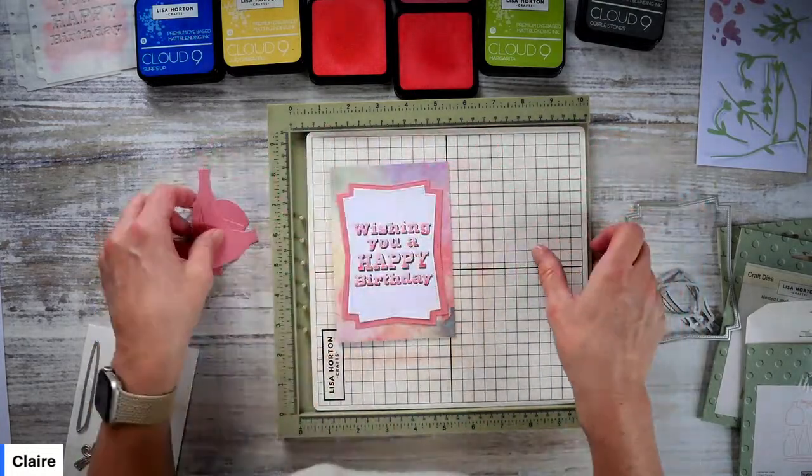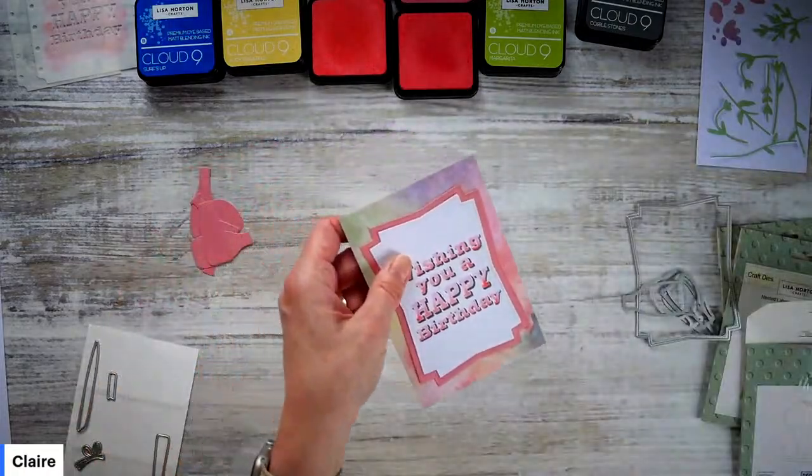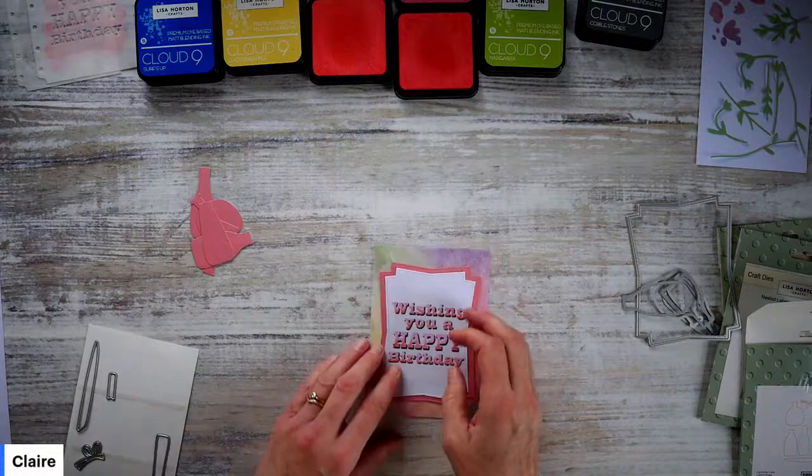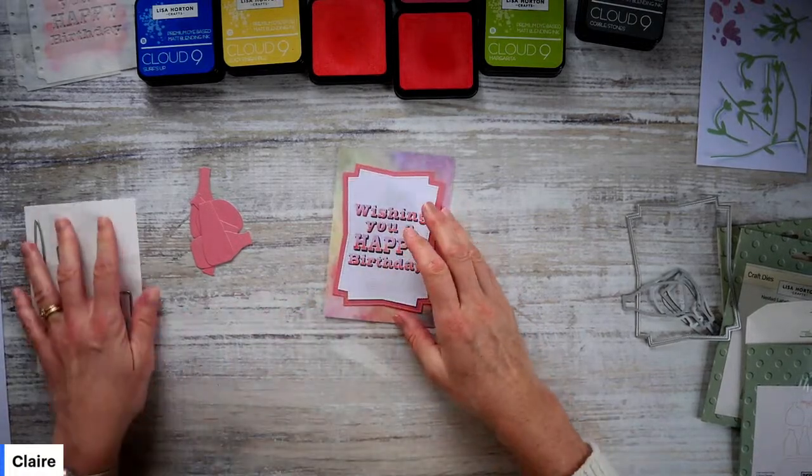Right, so let's move this out of the way. Oh, let's put that over there because Hazel will run off with that. She's a monkey for nicking things off the floor, I tell you.